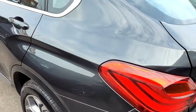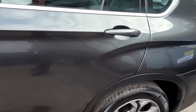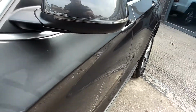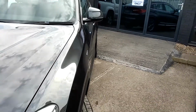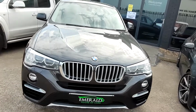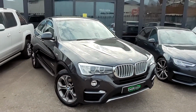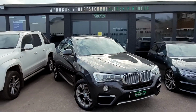As you can see, no damage, no dents, no marks, no untoward surprises for the new owner. Each of the cars are treated to a 128-point check prior to inspection, meaning you as a new owner can buy with complete confidence and reassurance from Emerald House of Cars. From Emerald House of Cars, probably the best car dealership in the UK.